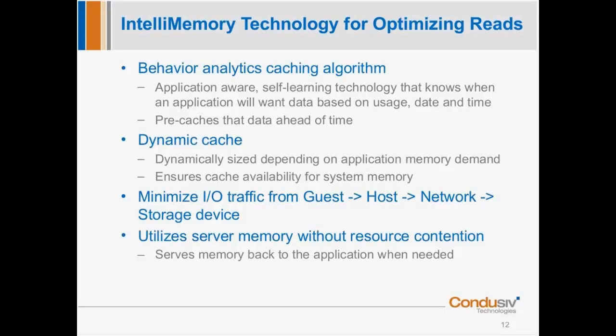And we can dynamically allocate a portion of unused virtual memory to act as a RAM disk. Now, again, depending on the platform configuration, whether you're an x86 or a 64-bit platform, we can use anywhere between 256 megabytes of free memory up to as large as 24 gigs for that read cache. Now, this cache, again, is dynamic, meaning that if there is ever a need for system memory elsewhere, IntelliMemory can quickly return that memory back to the pool of free memory before the system actually needs it. So there's never going to be a case where there's a memory starvation situation due to our caching technology.